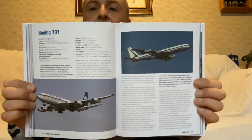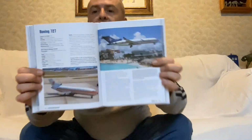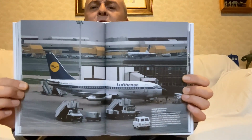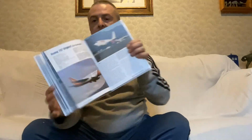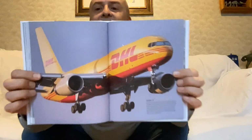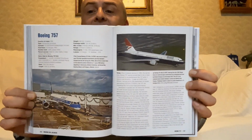You see, Air France. Delta and Delta Shuttles, that'll be LaGuardia, I expect, or Boston maybe. The 727. Lufthansa. I'm not sure if that's a 100. I know they had 100s, but they also had 200s. Yeah, first generation 737. 757. Good comparison with a 204 in the same livery. Then that was actually a retro livery at that point to mark its passage out of service.